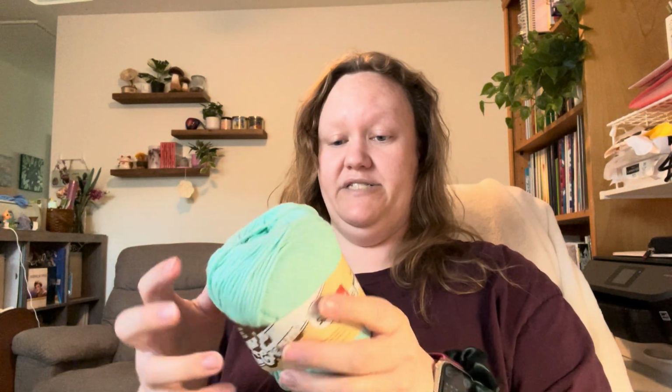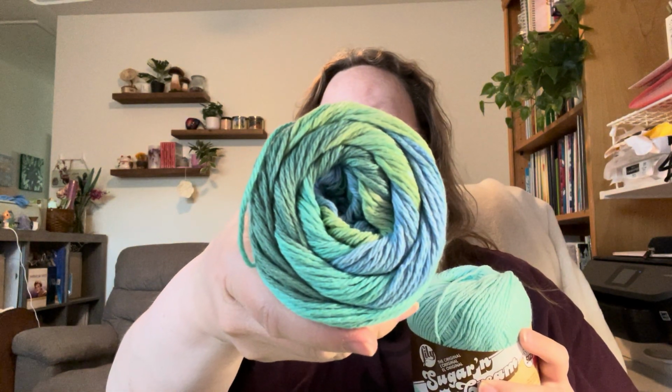Also on clearance were these 3 Lily Sugar and Cream super size. They were also $1.97, and this was in the color Country Stripes. Kind of some greens and blues. This is in the color Beach Glass. Very pretty.